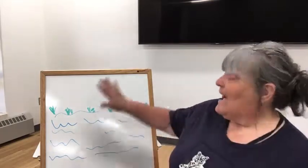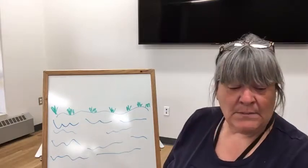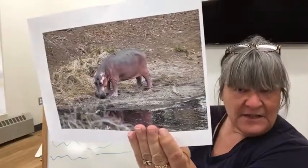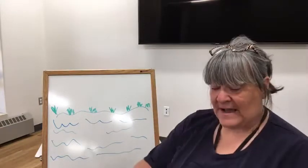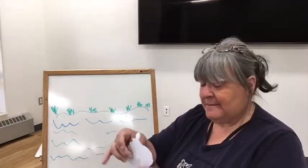Okay, up on the board, I am going to put up some hippos. Now in my picture, you notice the hippo is standing beside the water. He's not in the water right now. He's beside the water. So I have to put some hippos. Here's my water, here's the pond, up here's the grass. How many hippos do you think I will put up there? Can you count them with me?